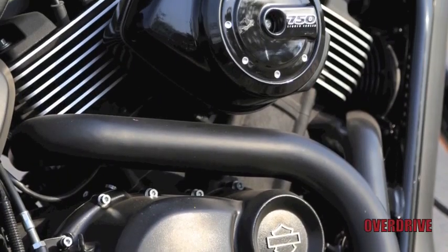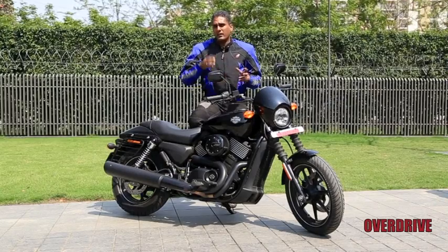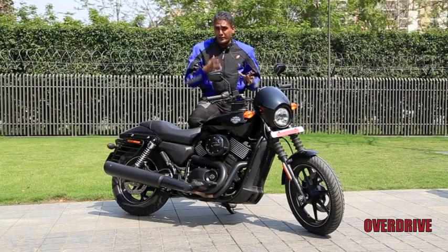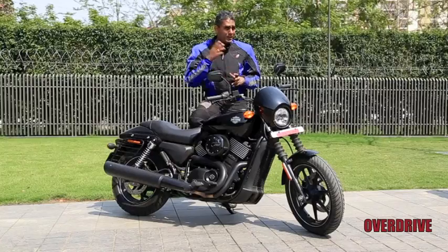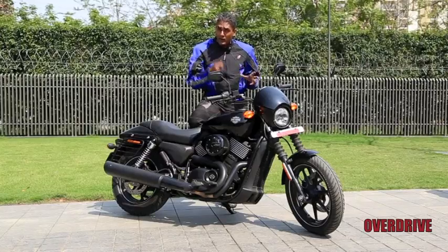The engine, as I said, is free revving. There is a lot of torque. It's about 65 Nm at 4000, but right from the word go, right from idle, it's a pretty torquey machine, and it gets to its red line, which is about 8500 RPM, without any effort at all. So in that sense, it's a pretty quick motorcycle to ride.